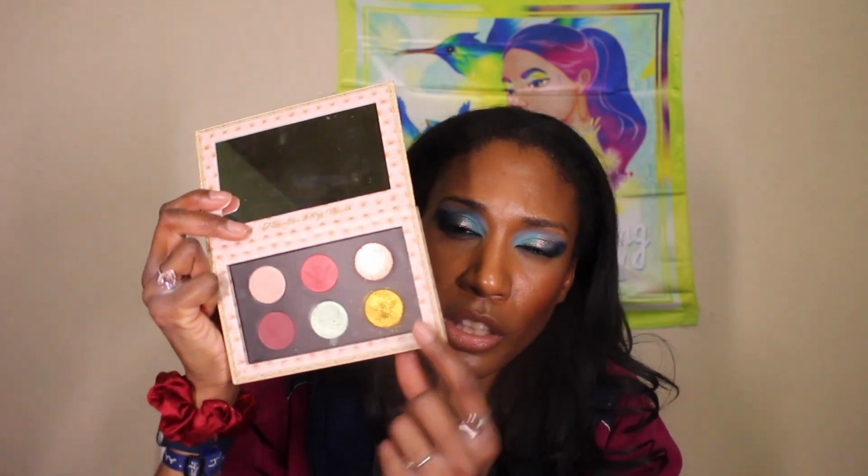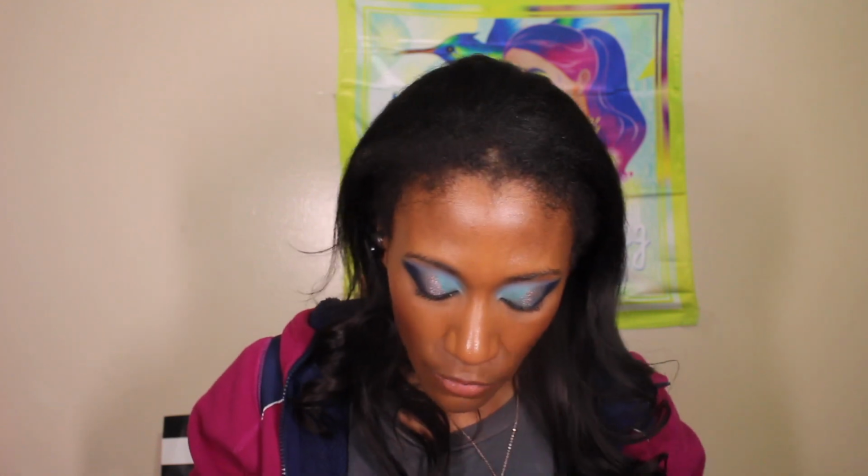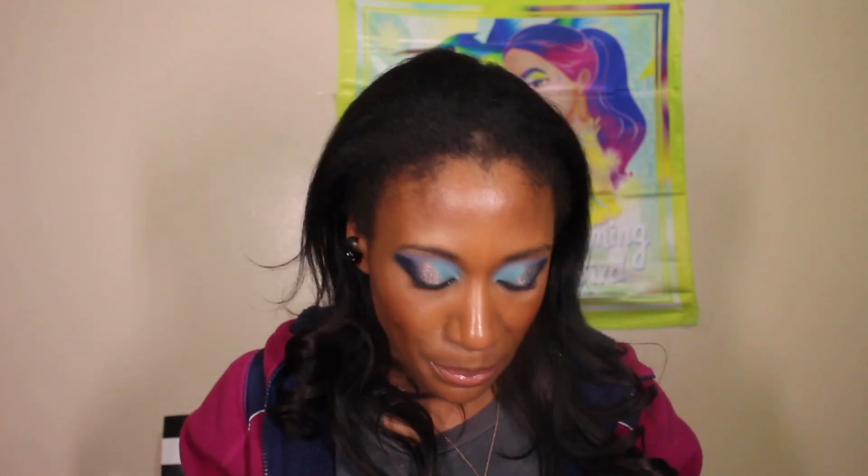So I really like it, and I would use it as a somewhat unique color, because you can use this on the outer V, you can put one of these shades in your inner corner, and then you can put this one on the lid, because I feel like that would be a fun, unique take on a Valentine's Day look. A lot of people aren't going to do gold, but you can still have a little bit of the red in there. So if you don't feel comfortable wearing all bright reds, you can add that little pop of gold and not feel overwhelmed by color.